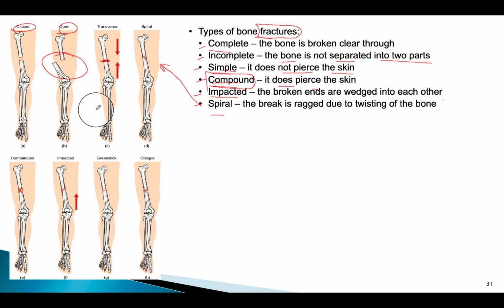Okay. So this one transverse, not wedged to each other, but this one here now specifically they try to depict that this bone right here is wedged with each other from the broken part. Green stick fracture over here, this is common in children and it's partial only. So only one side would be broken, but the other side is still intact right there.